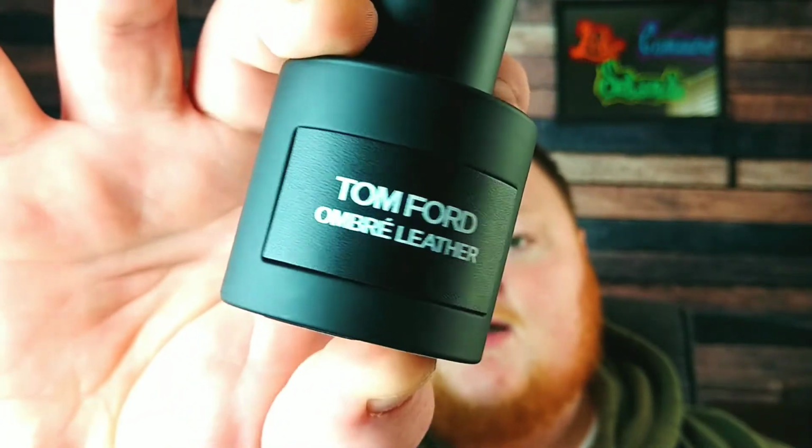The next one that was a big hit for me in 2019 is this one right here. Tom Ford Ombre Leather. This one was actually given to me by my buddy Drew. You can find him on Instagram. Drew's Fragrance Reviews, I believe is his name. Hopefully I said that right. Beautiful, beautiful fragrance. Really, really nice. It does kind of smell like Tuscan leather. It's that fruity leather, but not exactly like it. I think the other one's a little bit more raw of a leather smell.